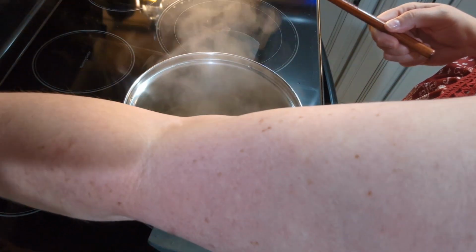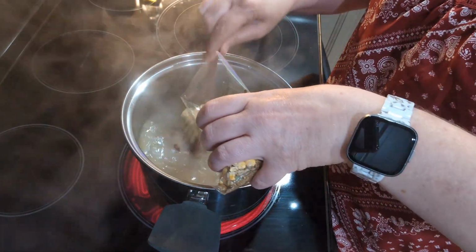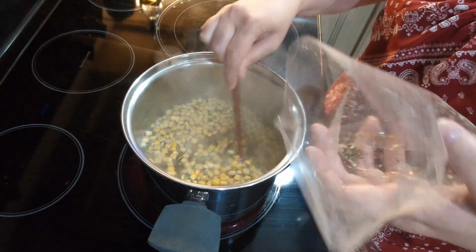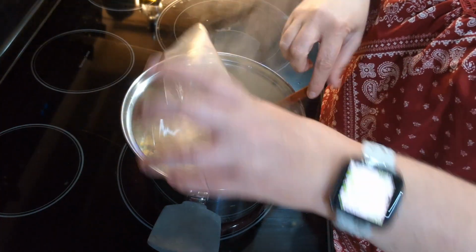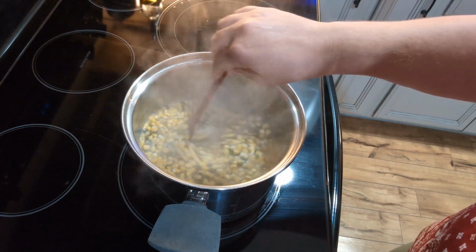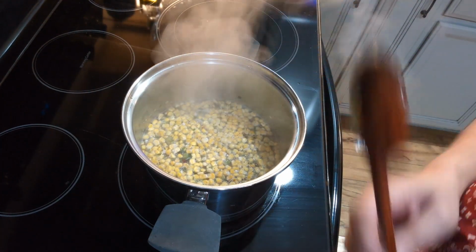I'm going to reduce my heat and stir in the pack of vegetables and seasoning. And then we're going to cover this and we're going to let it simmer for 15 minutes. Oh my goodness, it smells delicious.